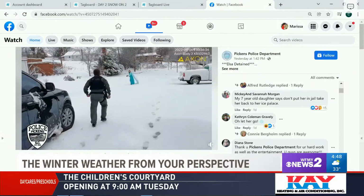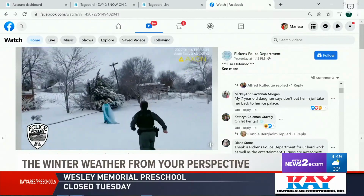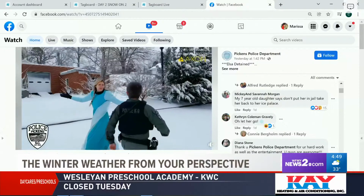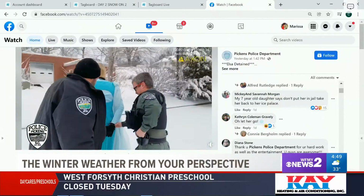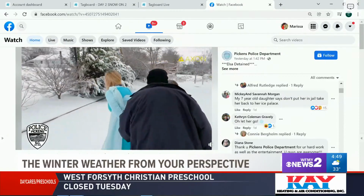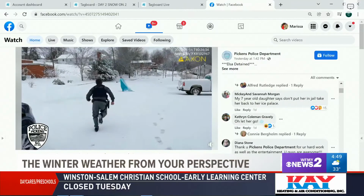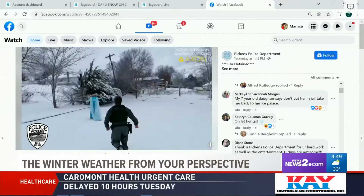It's funny because a lot of people would agree with this arrest, but others are saying, no, let her bring more. Well, I think the funniest part to me are some of the comments on this Facebook page. It was a great idea by the police department to do this. And Mickey in Savannah, Morgan wrote, my 7-year-old daughter says, don't put her in jail, take her back to that ice palace. And then Catherine says, oh, let her go.